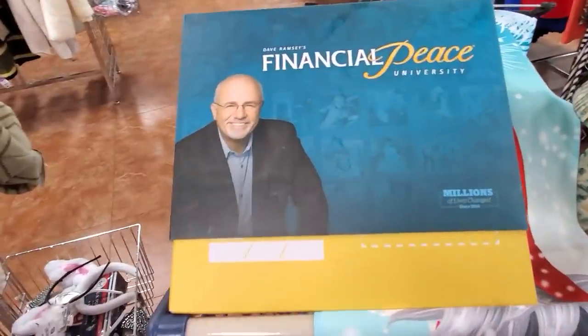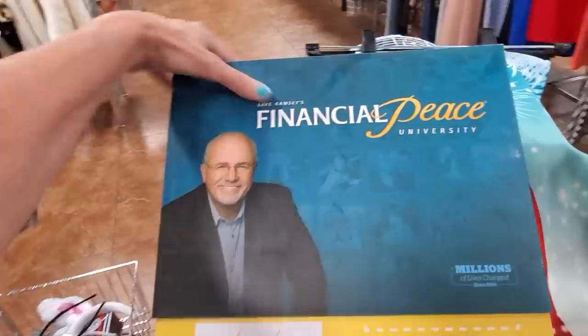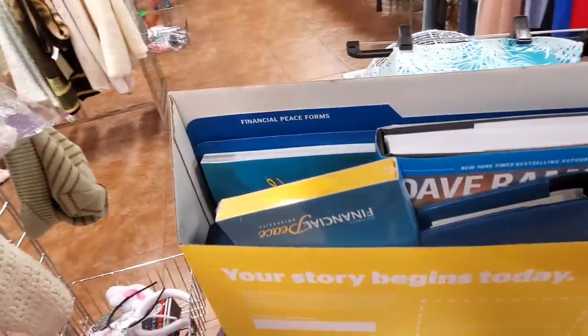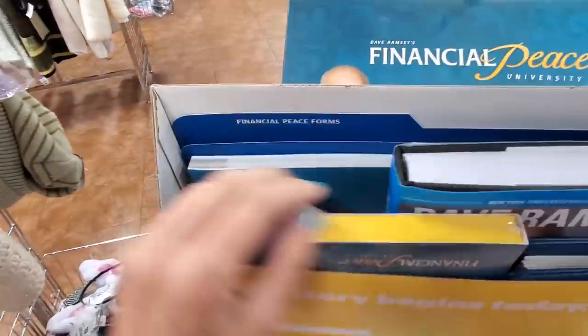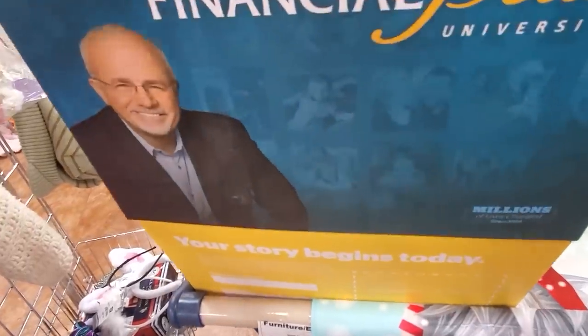Okay, I found this up on top of the toys. This is a Dave Ramsey's Financial Peace University set. Let's see what's in here. It's like the book. It's got the envelope system. Like, this is expensive stuff. So I may actually use this myself. I do love the Dave Ramsey method.